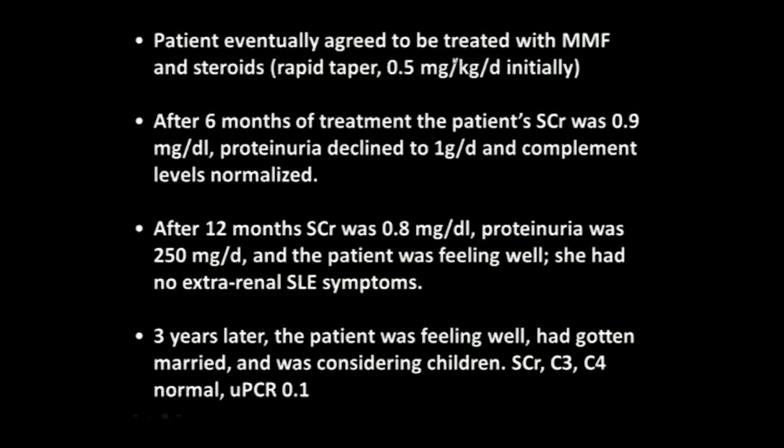The patient eventually agreed to be treated with MMF and steroids. We rapidly tapered, and we started at 0.5 milligram per kilogram per day initially. After 6 months of treatment, the patient's creatinine was 0.9, and her proteinuria had declined to 1 gram a day. Complement levels normalized. After a year, serum creatinine was 0.8. Remember, her baseline, all the way from the beginning of this talk, if you can go back that far, was 0.7. So she's getting near her baseline. Proteinuria was 250 milligram a day. She was feeling well. She had no extrarenal lupus.